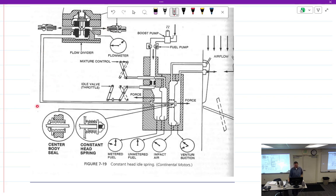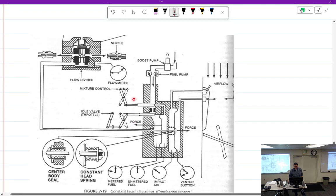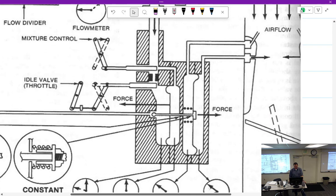You with me so far? Okay. So as we've already looked, I was trying to use colored pens here, make it cool, but this doesn't do the colored pens for me well. All right, so airflow comes in, pressure in here, suction here, causes the poppet to open. Fuel comes through the fuel pump. But now we've put our mixture control up here, our throttle valve down here, and the main metering jet right there. So let's talk about what's happening here.